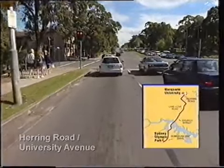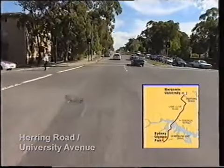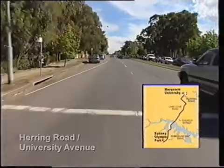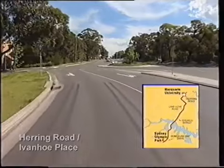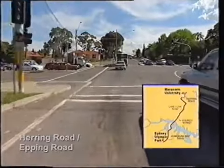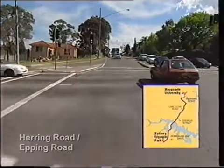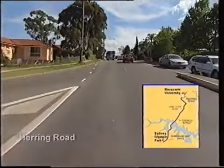Cross over the intersection at University Avenue. Keep driving straight on. Drive through a small roundabout. Drive straight across the major intersection at Epping Road and continue along Herring Road. Drive straight along Herring Road to a small roundabout.